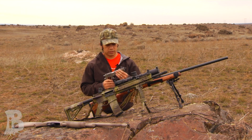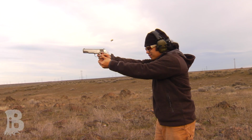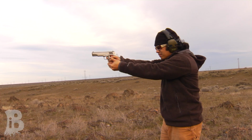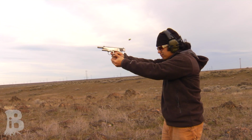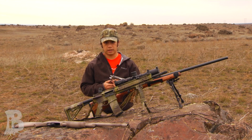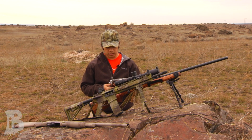The slide on it is pretty tight. The barrel bushing is not stock. This is one that I put on there for a little bit more accurate shot. So I get about a 3-inch spread at 25 yards, which is pretty good for a pistol. And that's also shooting one-handed bullseye style.